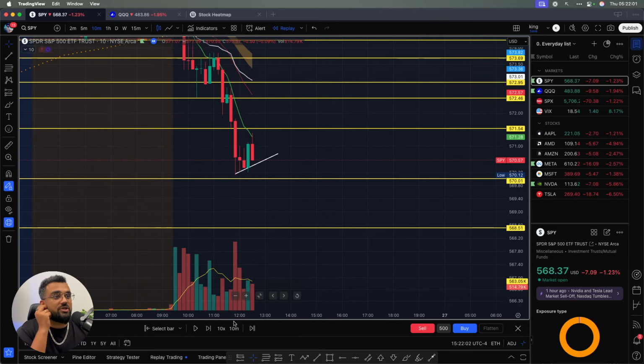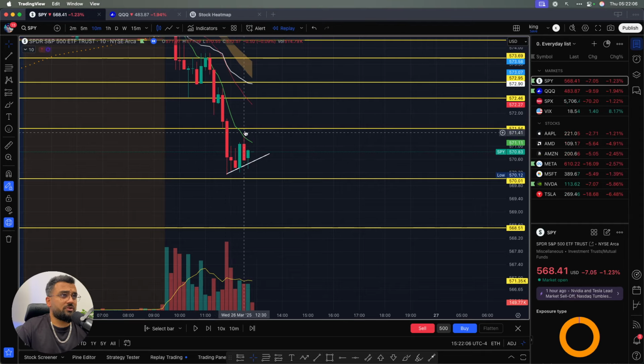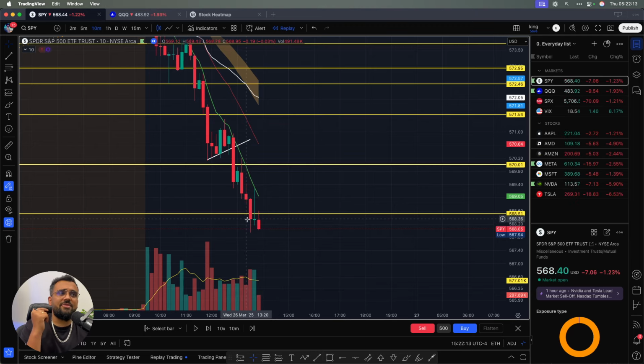Anyway, now this was a trade. And this was, again, over 100% trade, I think. The stop loss is on the other side of the yellow line. And this is how I went. Beautiful trade, absolutely beautiful trade. And then I called it a day.